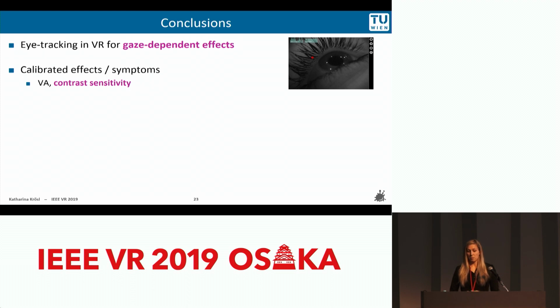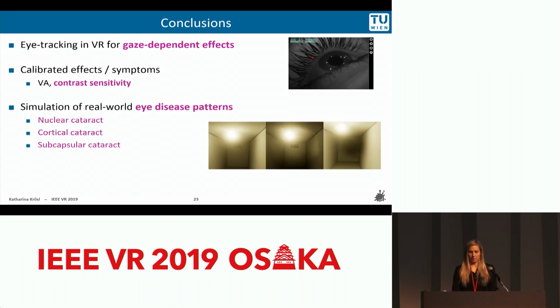We have shown that it is possible to calibrate different symptoms to a similar level of severity for all users. And we showed that multiple effects can be combined to simulate different cataract disease patterns.